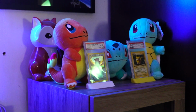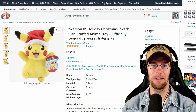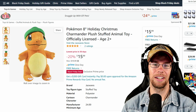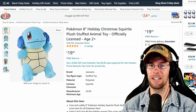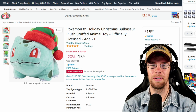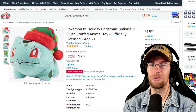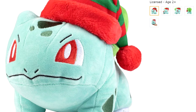And how can you not love these Christmas edition Kanto starters? You've got the Pikachu wearing the Santa hat. Absolutely love that. Interestingly, the Charmander is on sale right now for $15.99. He's got his winter hat on. Got to protect that tail flame from the winter snow. Then we've got Squirtle. He's got the earmuffs on. And then I think the Bulbasaur is also on sale here, wearing something like an elf North Pole style hat. I think getting all 4 of those together and using them as Christmas decorations would be a really cool idea and something that I might have to incorporate into my own decorations here at my home.